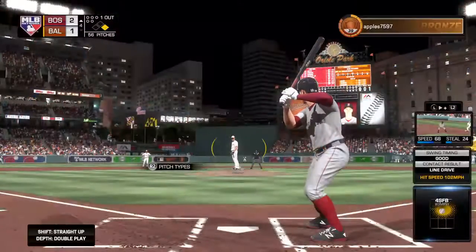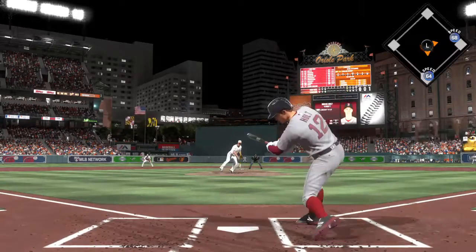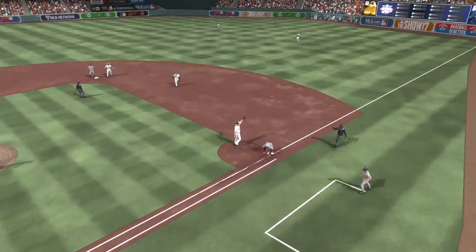Here's Brock Holt now. Now batting. He's 0 for 1 thus far. Here's the first pitch to shortstop Brock Holt. A double play ball to second. 4, 6, 3. It's a double play and the inning is over.